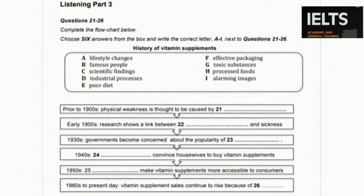Listening, Part 3. You will hear 2 health studies students, Lucy and Sam, talking about the topic of vitamin supplements. First, you have some time to look at questions 21 to 26. Now listen carefully and answer questions 21 to 26.